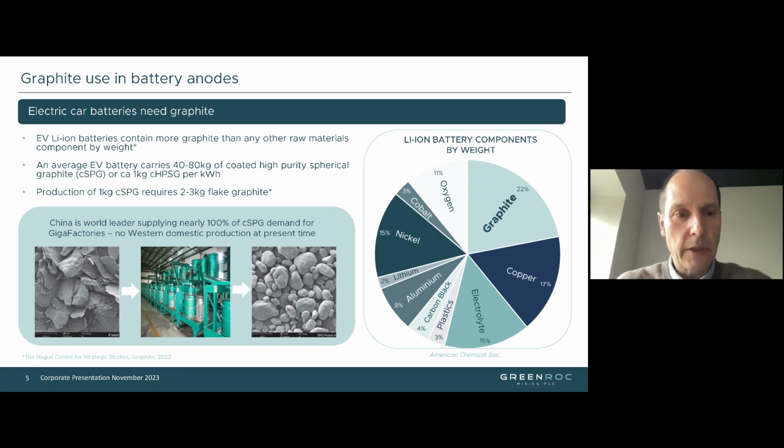About a kilogram of coated spherical purified graphite, CSPG, goes into these batteries per kilowatt hour. So that means an average electric car contains about 60-70 kilograms of spherical graphite.